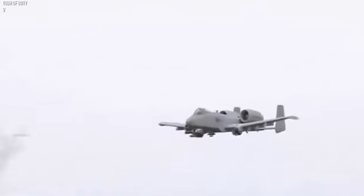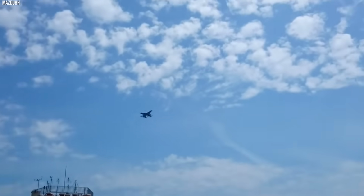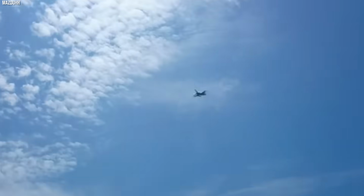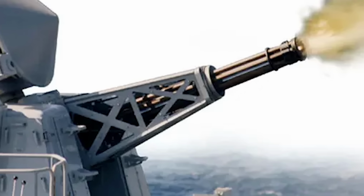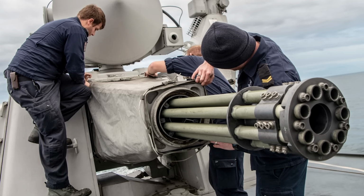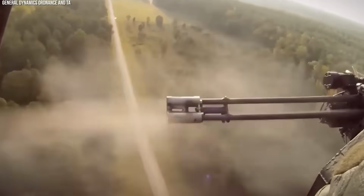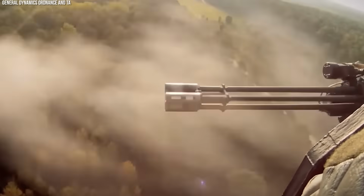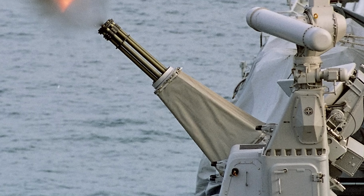Firstly, the sheer volume of fire means that the Avenger can saturate a target area in moments. This capability is vital when engaging fast-moving targets or when needing to quickly neutralize a threat. Secondly, the consistent rate of fire minimizes the chances of enemy combatants finding gaps in the gunfire to retaliate or move. The Avenger, when in operation, creates a near-continuous wall of metal, deterring any adversaries in its path.